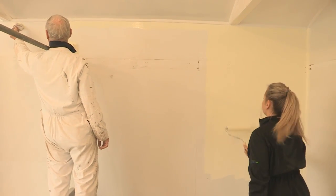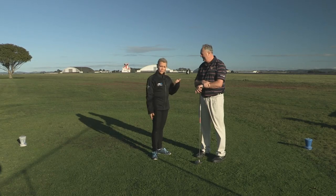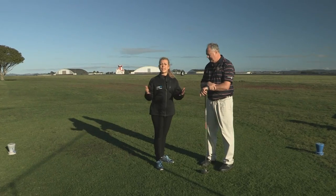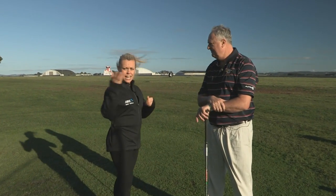Ron might be a champion painter, but it's time to meet another legend of the golf club. With a backdrop like that, we could only be at the RNZAF Auckland Golf Club. We've made our way to the signature hole, the A-tank. It's a par 4. I'm here with Alistair. Alistair, how do we play this hole?